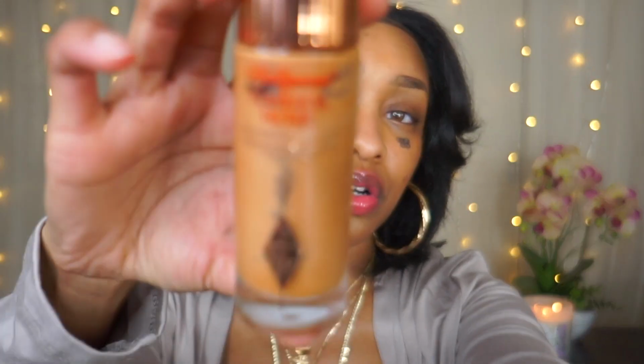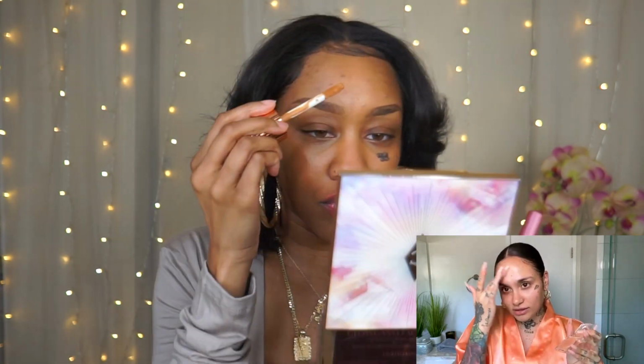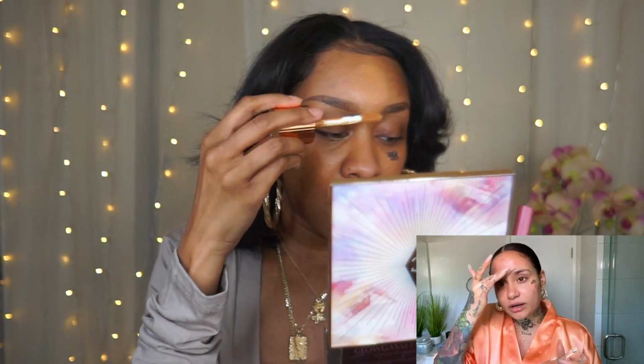The only primer that I have close to that is the Charlotte Tilbury Flawless Filter. We're gonna go ahead and use this, and I'm using number 6. I'm so freaking excited. Okay, so you're gonna apply the Magic Beauty Balm. So I'm gonna take a little bit and I'm gonna put it in my drier areas, forehead. My forehead gets really dry under makeup, makes the makeup weird.